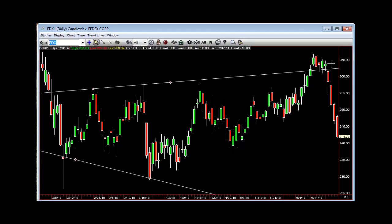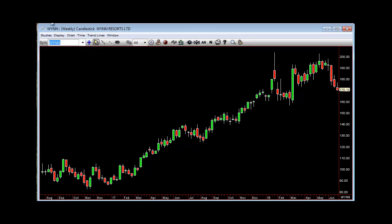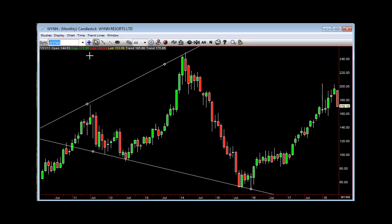See that? Outside, inside day, 3-1-2, just like Amazon is on a monthly, to the downside, and goes 2-2. Reversal on the weekly here below 260. Right? There's $19. Not bad. Wynn Resorts. If you go to the monthly, you're going to see the same thing here. What does a reversal look like? A reversal looks like 2 up, 2 back down the other way. Here, for your monthly swing below 187. $17 there so far.